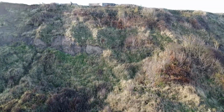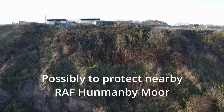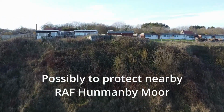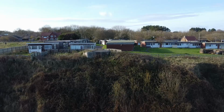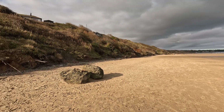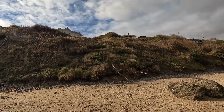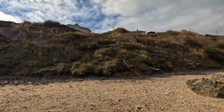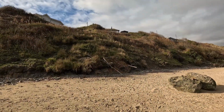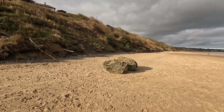We did find one remaining pillbox up on the cliff top. Must have been built inland. Where these holiday properties are on the cliff top we can just see there, I believe that's part of the Primrose Valley holiday village. Not sure how long they've got before they fall down onto the beach.